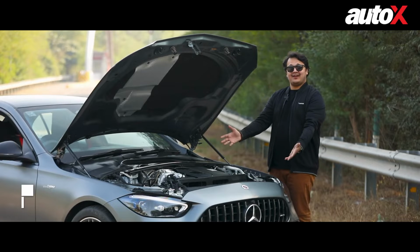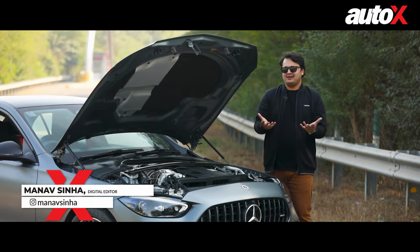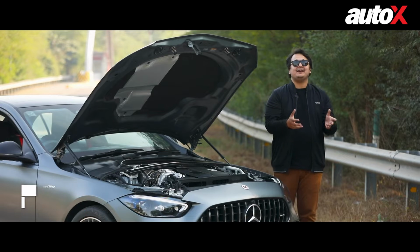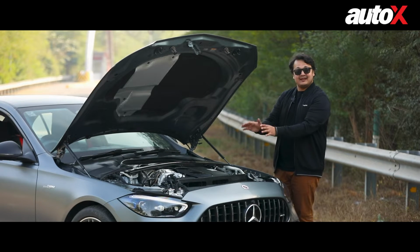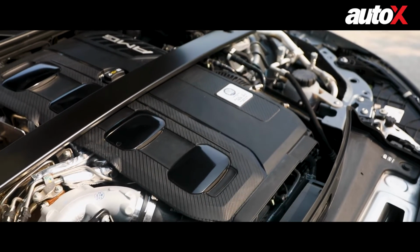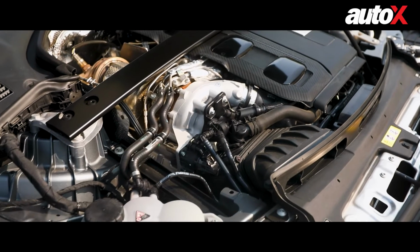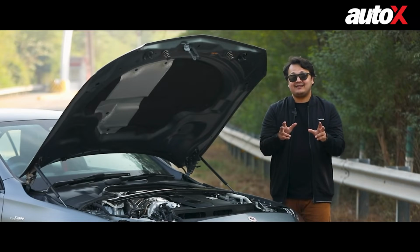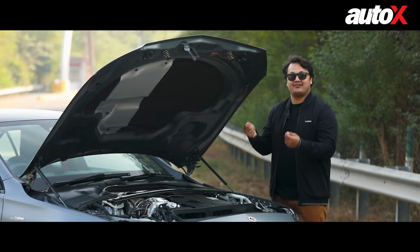And the answer lies right here in the engine bay. Now, usually in my reviews, I don't get too technical because I like to focus on the experience. However, in this case, let me make an exception. You see, this is a 2-liter 4-cylinder engine at the end of the day, which might piss off some AMG purists because this is a 2-liter 4-cylinder, not a big V6 or a V8. However, Mercedes AMG has pulled out all the stops in order to make you feel this drivetrain is special.